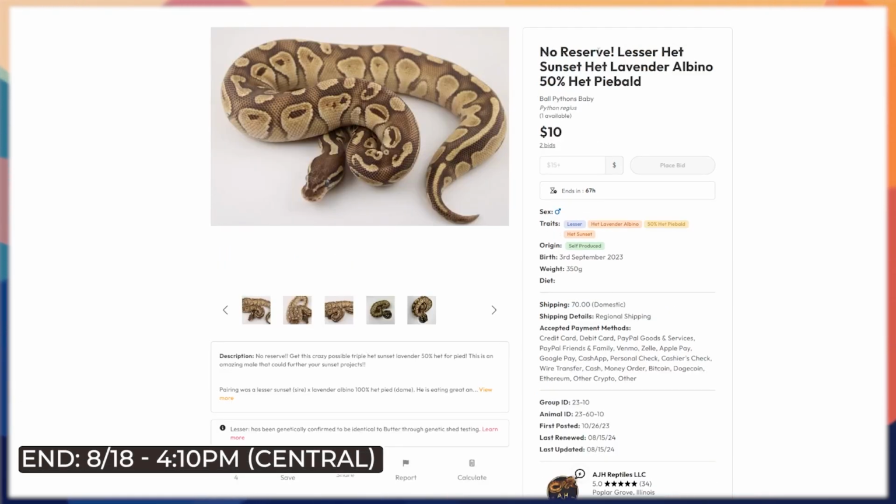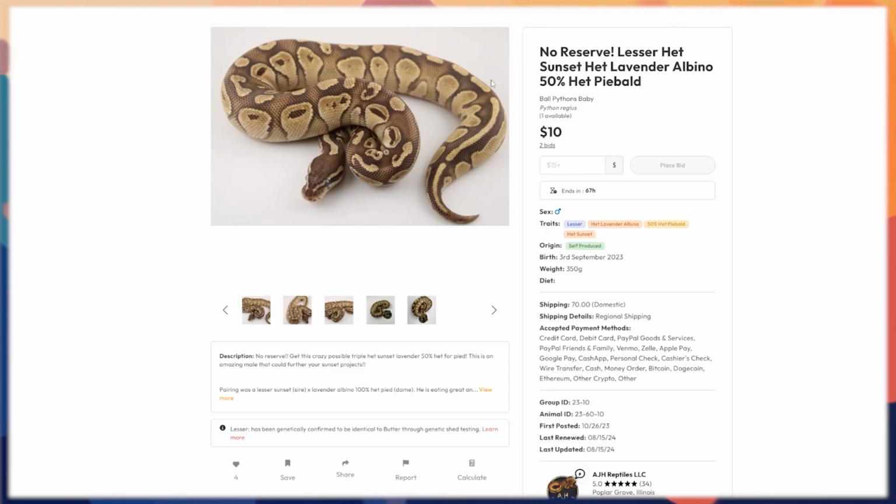Moving on to another Het Sunset would be this lesser Het Sunset, Het Lavender, and 50% Het Piebald. So this is a male right here. A lot of potential here. For one, Lavender Sunset was my favorite sunset I think I've ever seen. It was a really bright animal. I loved it. And it's already got the Het Lavender in there. So get yourself a Lavender Het Sunset female. There's no reserve on this.